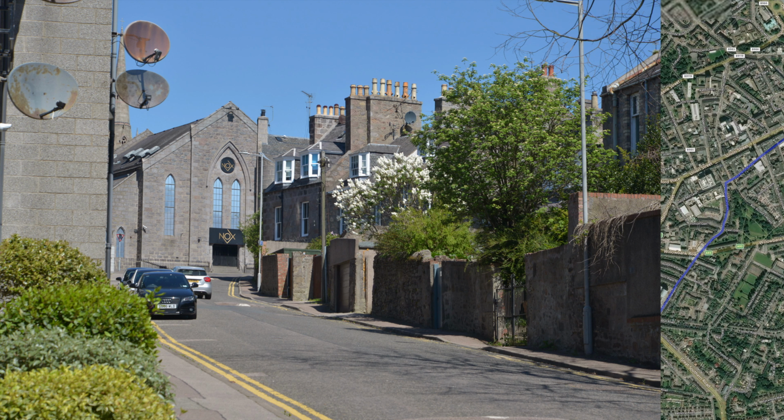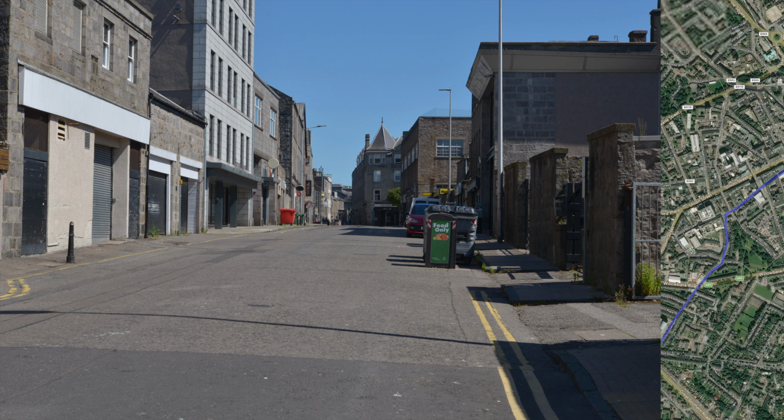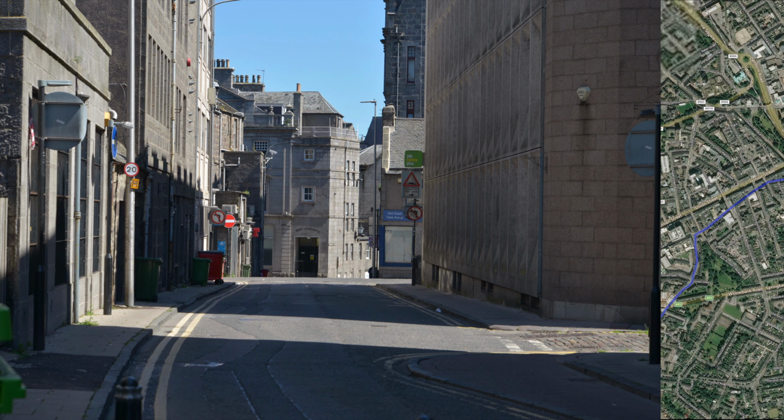Our route up Strawberry Bank Parade takes us through the site of the battle and onwards into Aberdeen's nightlife district. We pass the Crab Stane on our right, one final reminder of this bloody page of Aberdeen's history. We are now in Lang Stane Place, home to several late bars and nightclubs. In Scots, the word lang means long, and the word stane means stone.